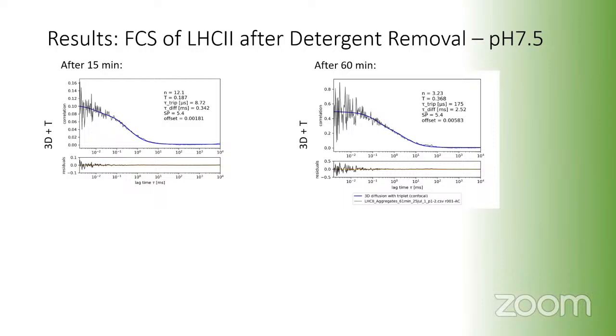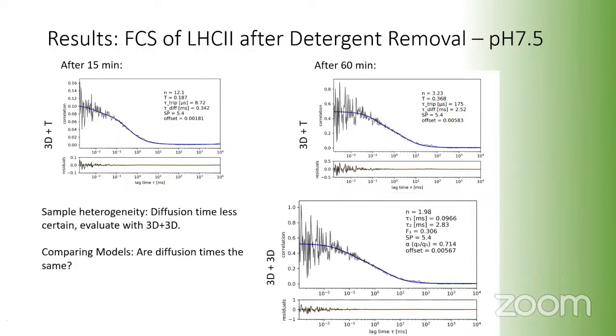The triplet lifetime is only resolved for the 15-minute extraction, but not for the large aggregates, which can be inferred from the unusually long triplet lifetime found by the fit. To evaluate the diffusion time obtained by the fit, a two-component Brownian motion model was used separately. Fitting with this two-component model resolves the diffusion times of the two most dominant species in the sample. It can be noted that the second diffusion time obtained for this fit is similar to the diffusion time obtained using the compound model.